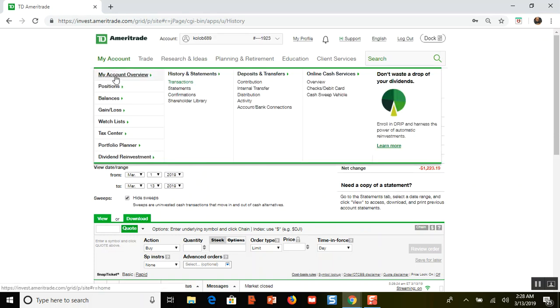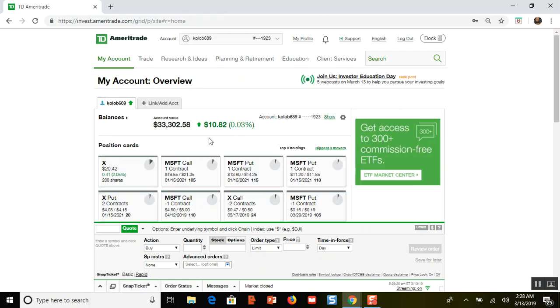Now the option collar strategy is as follows. First, you buy a stock, and I picked steel, and so I bought steel at $20.66, and so that's 100 shares. Now if I were to just buy the 100 shares, then it could go up, it could go down. If it goes up, I make money, and that's wonderful. If it goes down, I lose money, right?